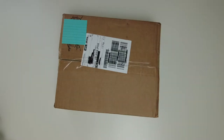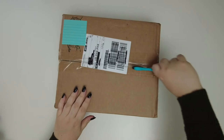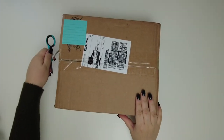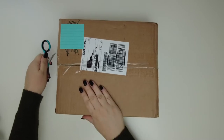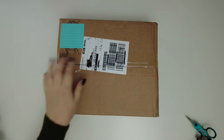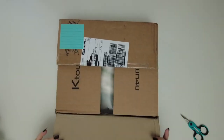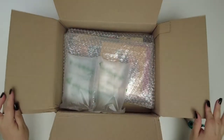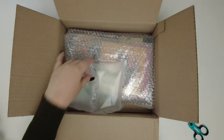I of course ordered from K-Town for You. I typically always order my albums from there, but I'm seeing lately a lot of people are having problems with them. So I'm a little nervous that soon I'm gonna have to find a new place to shop. I don't know, but we ordered Itzy's newest album and I'm really excited to open it, so yeah.